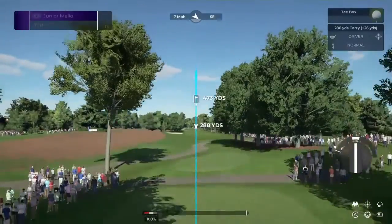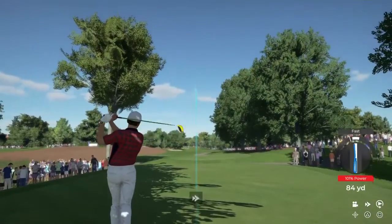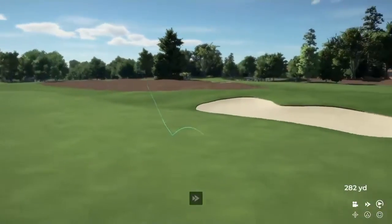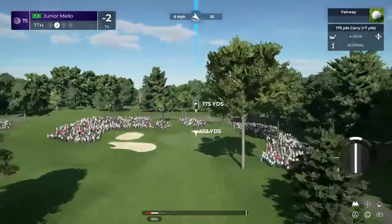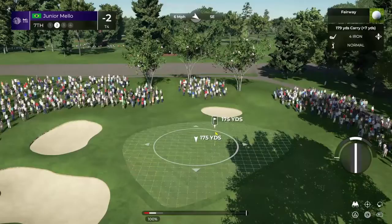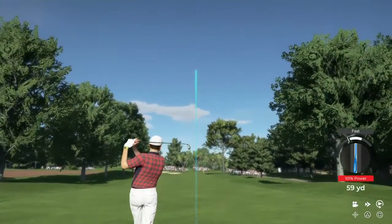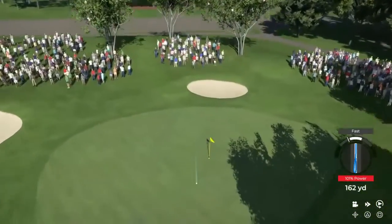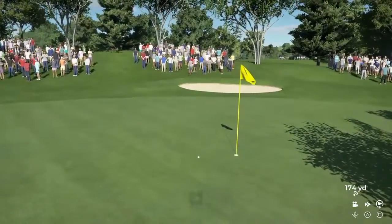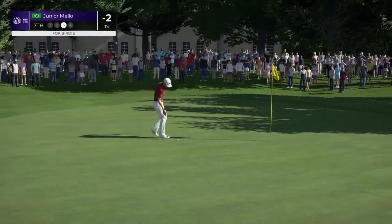The 7th at TPC Southwind's a strong par 4 measuring 482 yards from the back tee. A big clump of trees on the left and the one on the right is to be avoided off the tee. Also, a good angle to attack this green is from the left half of this fairway with a huge greenside tree that also affects any poor approaches. Well, that certainly makes putting a lot easier when you can hit a shot like that. And this putt to move into a tie for second.